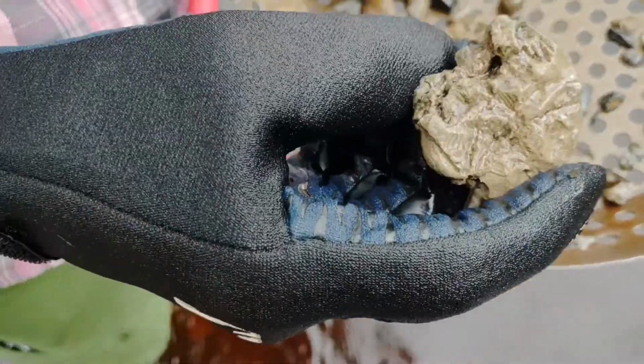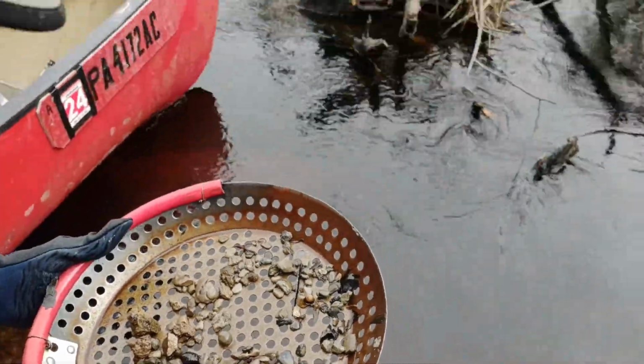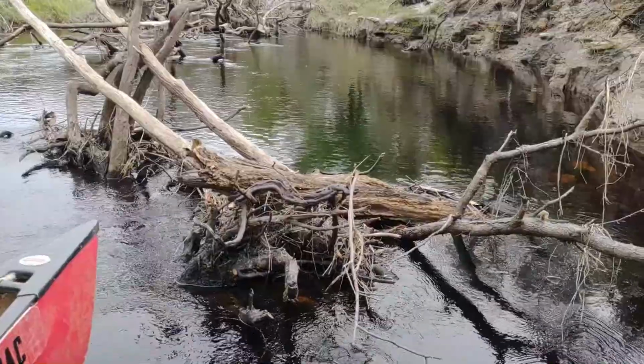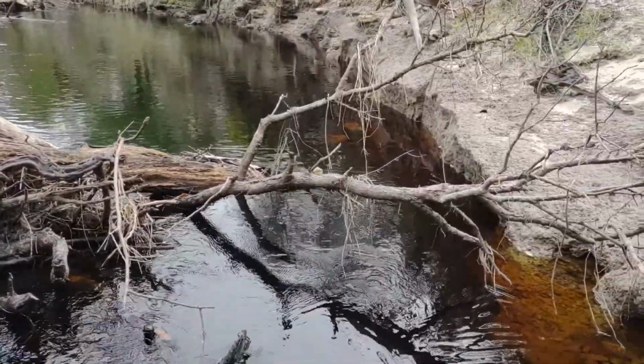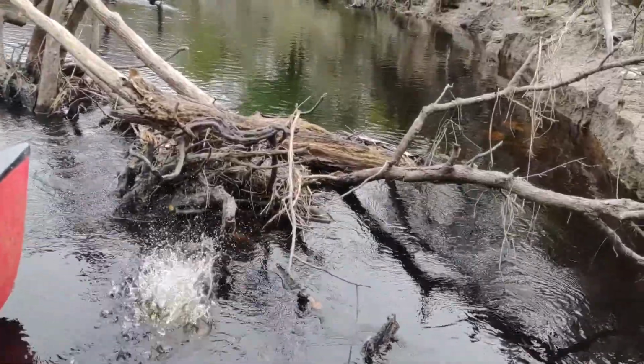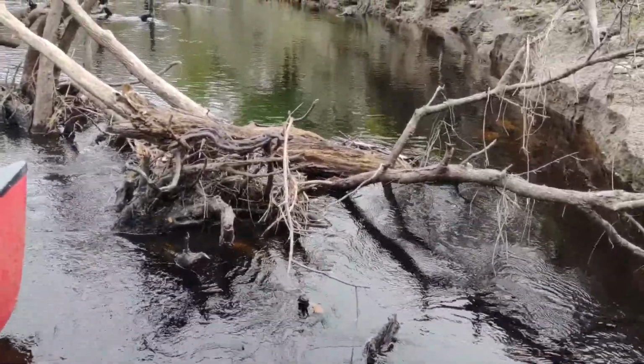Cool rocks. And we're digging around this tree here. When the current comes down, hits one of these trees in the water next to the bank, it creates all this disturbance. And that lets things fall out of the current and get stuck here. So we'll try it some more.